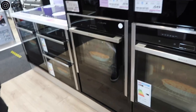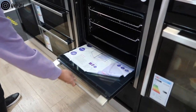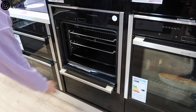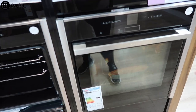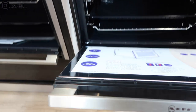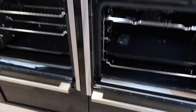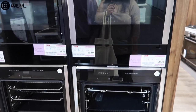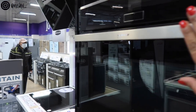Okay, we thought we weren't going to buy anything because it's really pricey, but just have a look at this. Slide and hide. How cool is that, slide and hide? Hold on, but look at this handle. It twists up as you pull it down. There we go. I love it. I'm obsessed with Neff. Their products are just so beautiful. Look at this. Oh my god, the sun's just come out and it's really nice and warm actually.